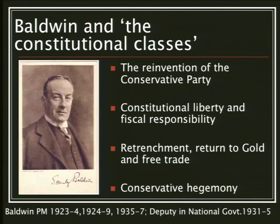So the first thing that Baldwin and the Conservative Party did was to say we have to get control of the national debt. And so therefore, from 1922 to 1923, they begin a process of major retrenchment in government expenditure.